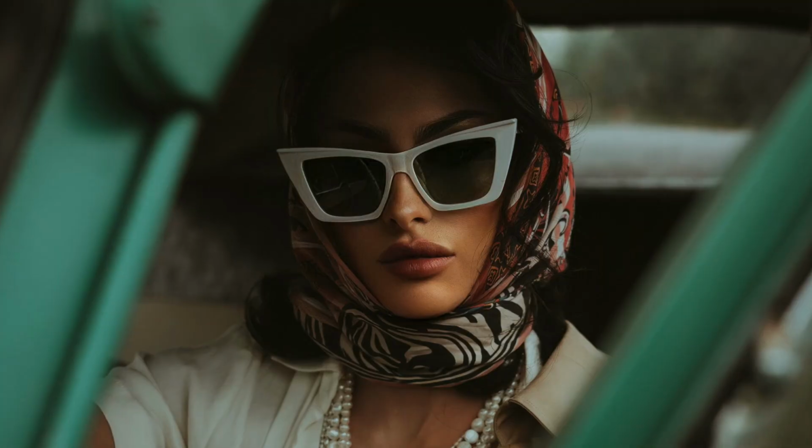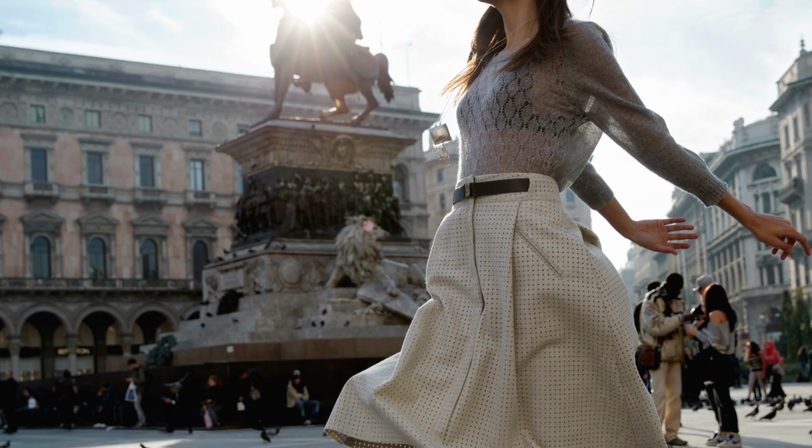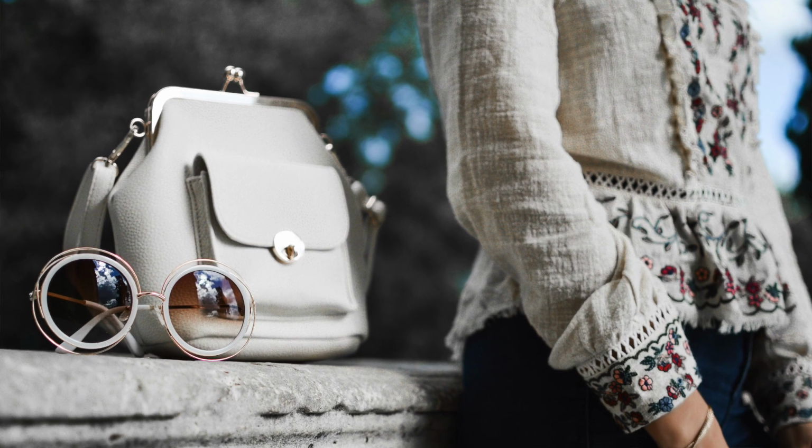French supermodel Inès de la Fressange says in her book Parisian Chic that the Parisian sweeps fashion aside. She knows she'll never go out of style, but she always incorporates a little something from the latest trend as part of her charm and mystique. I think that's an awesome way to look at it.